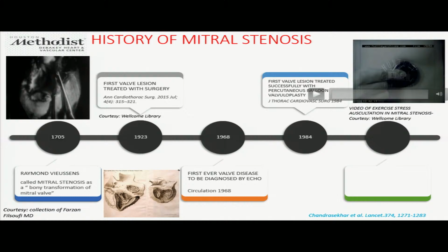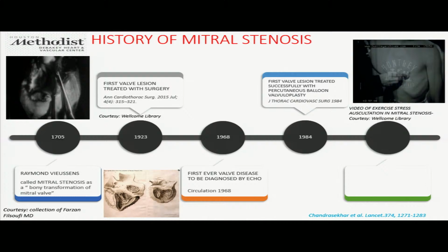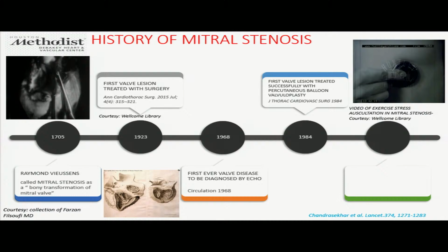I just wanted to show you this cute video of exercise stress auscultation in the good olden days. I'm sure I'm missing Dr. Q and Dr. Zogby to comment on this, but I really found this video to be cute. I think they're making the patient exercise and they're auscultating to listen to the murmur. Just amazing, right? Today we have the luxury of 3D, 4D, everything at the click of a button, but I really think we need to remember those good olden days. Now let's talk about what we know in 2024. Like we just talked about, we have come a long way with mitral stenosis, so let's see what we know about it in 2024.